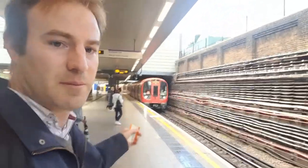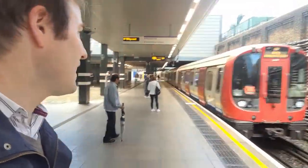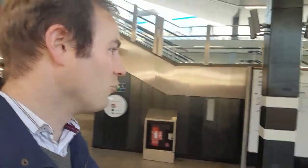So I'm finding my way up here, I think, coming up to the Hammersmith and City District Line platforms. And there's a train pulling in. There's something I did want to point out here, though, to do with Crossrail. Train's pulling in now. That train is heading east, but that will stay north of the Thames.